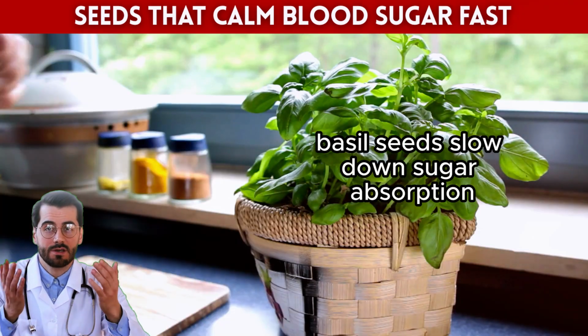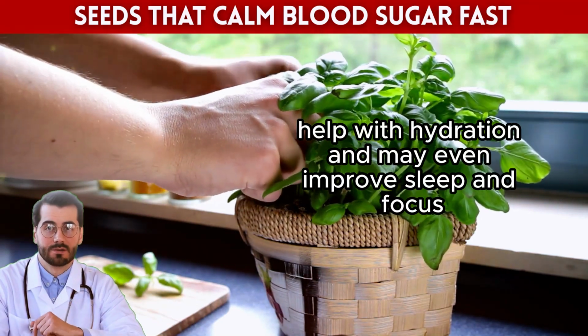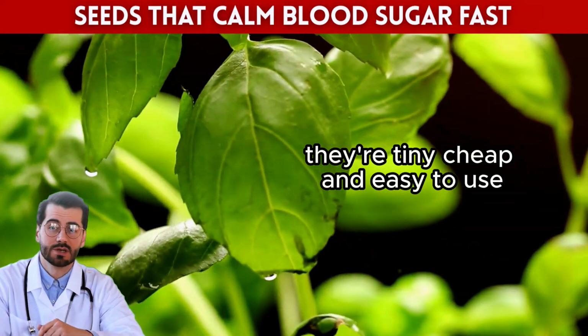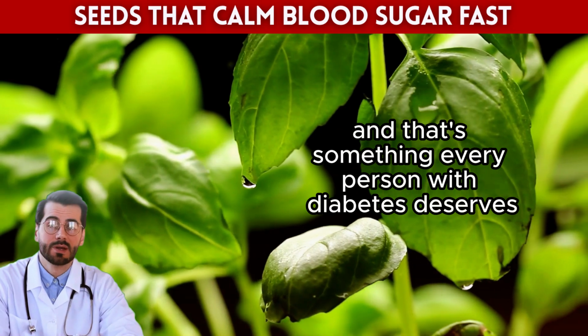Let's review. Basil seeds slow down sugar absorption, support digestion, reduce inflammation, help with hydration, and may even improve sleep and focus. They're tiny, cheap, and easy to use. Most importantly, they help you feel more in control, and that's something every person with diabetes deserves.